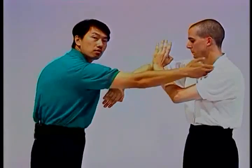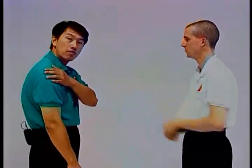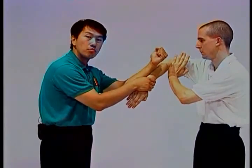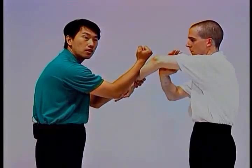Okay? The last distance, we have a technique in the Siu Lim Tao form that develops the shoulder. It's a shoulder butt. So you can see this. Wing Chun, we don't fight with force against force. We go with it. In case I pull him so hard that he becomes uprooted, then he must have the instinct to recover that.